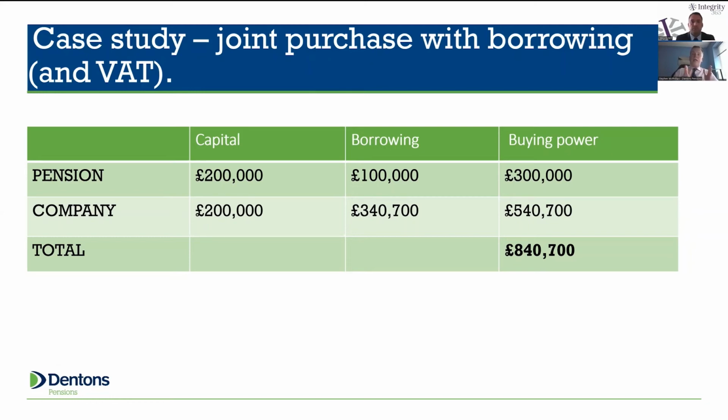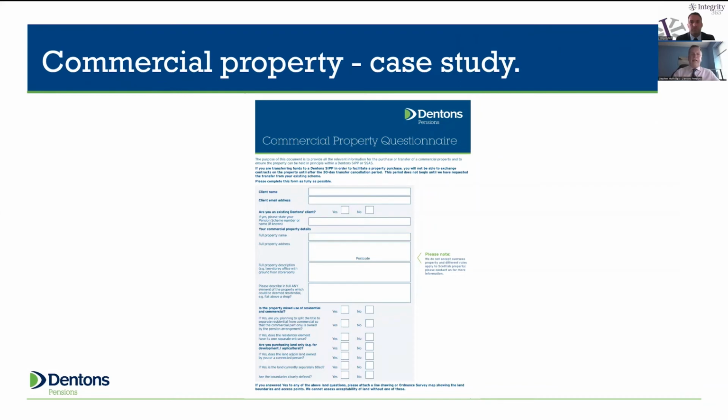£840,700. As we said earlier, the same lender typically would have to be involved in lending to both the pension scheme and the company so that it obtains its adequate first legal charge. Now, every property is unique, as we said earlier, and for that reason, certainly Dentons as a provider, we'd like to check in advance that the commercial property proposal that's put to us is going to be acceptable to us.